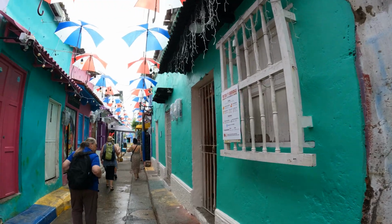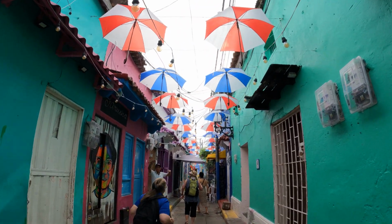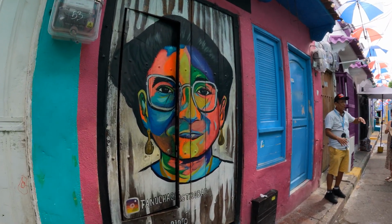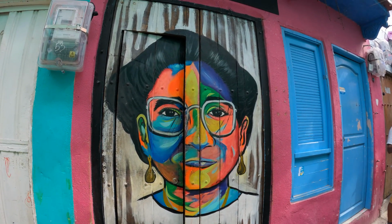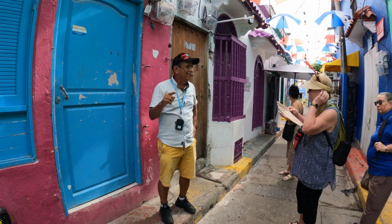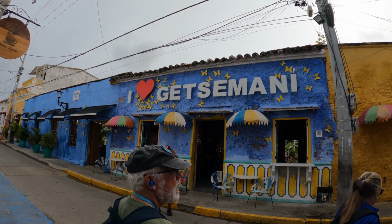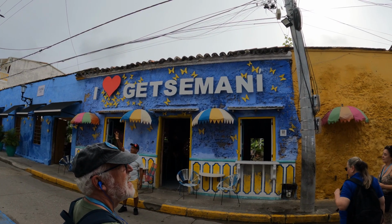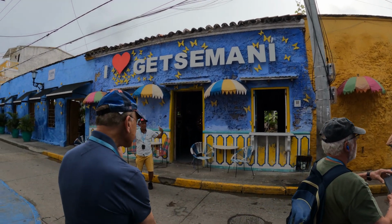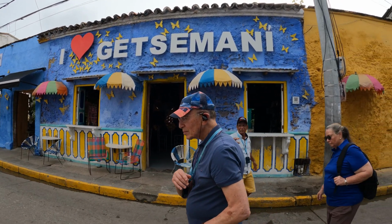Just walking down the street here. All the lights at nighttime, this would be all lit up here and everything. So, yeah. Got this guy here painted on here. Who used to live here in the 1800s. Very low income people. I love Getsemani. If you come over here after taking your pictures of Getsemani, you can see also that paint.